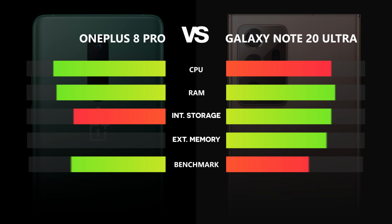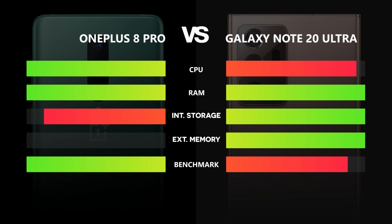The OnePlus 8 Pro is in terms of performance the strongest phone that we compared so far. No wonder that in this comparison the 8 Pro dominates again. Therefore, the OnePlus 8 Pro is a clear winner in this category and takes home this point.